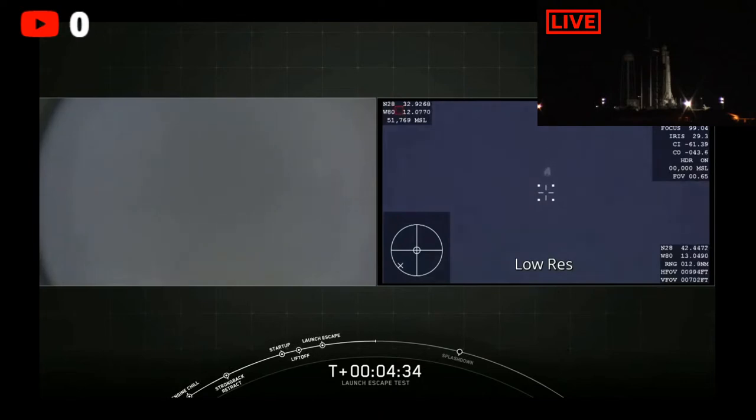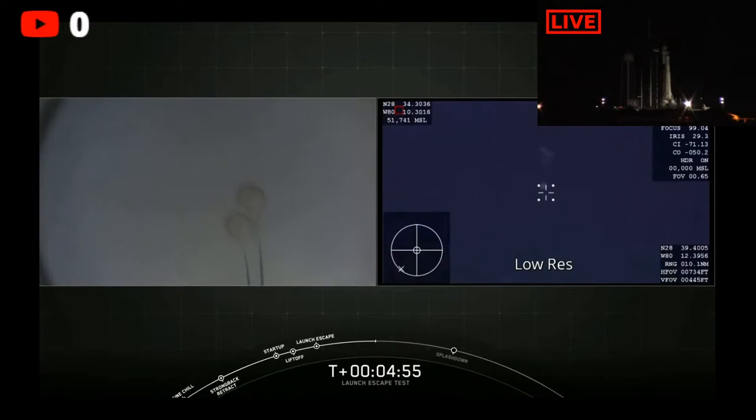About 15 seconds to drogue chute deploy. And there they are. Drogue chutes are out. Again, some major cheering going on here as every stage of this test unfolds. Now we're going to be getting ready for the main chutes to deploy. Main chutes will be coming up fairly quickly.